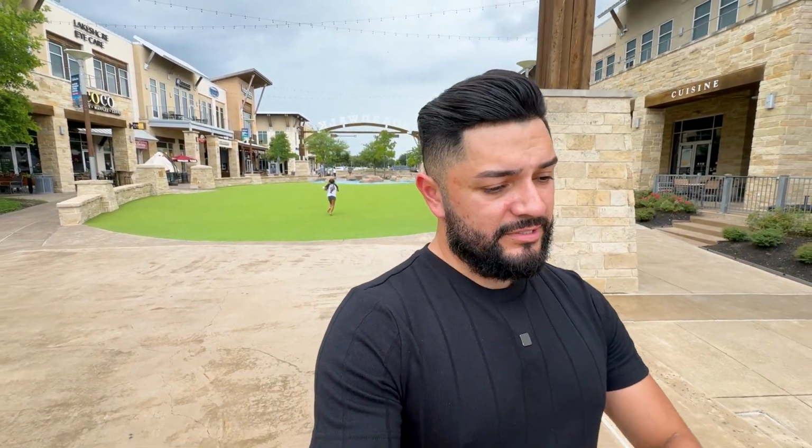So before we head to our first property, I wanted to give you a little background on Towne Lake. Towne Lake is a fully developed master plan community, right? They started building back in 2006, 2007. So you have homes in here that were built 2006, 2007, 2010, 2013, 2015, 2020, 2022, right? So you have homes from all different years.